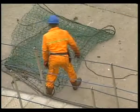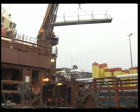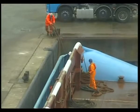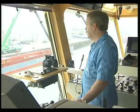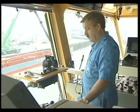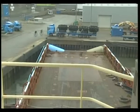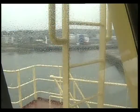It is time to head out to sea. Everyone on board is now confident that they will arrive at the rig ready to do the job safely and efficiently, weather and currents permitting. They have prepared well, and everyone is fully aware of their role in the team.